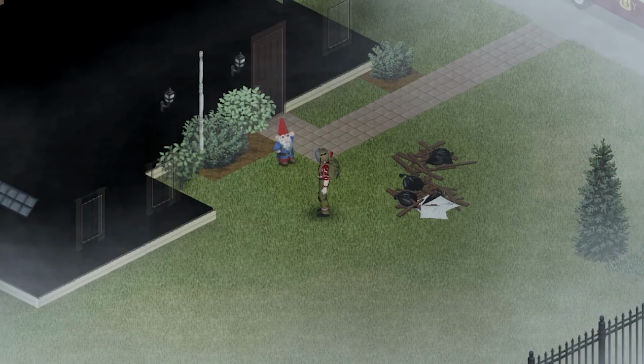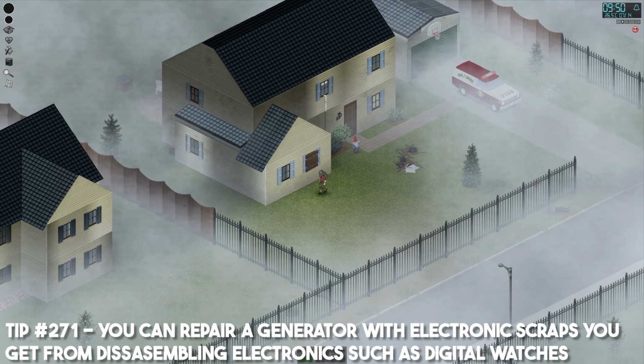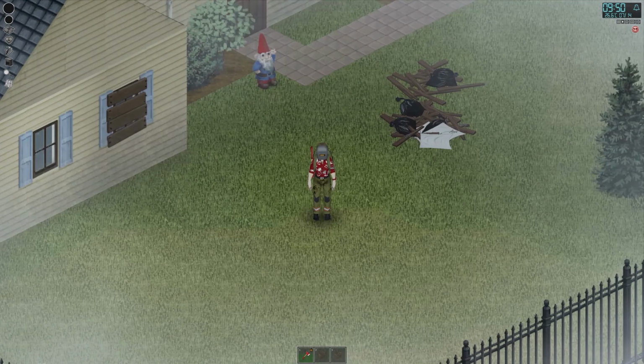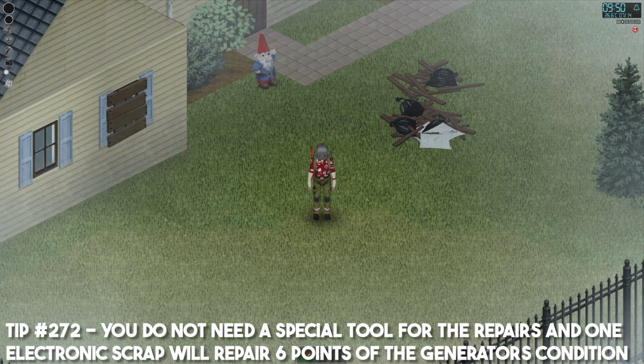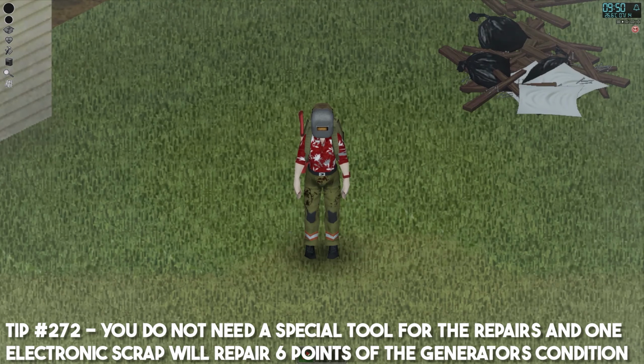Now, I know there is generator maintenance, but I don't know how to actually do that part. So you can use specific items in order to repair the generator. It's probably scrap electronics, but I'll have to double check that one. It'll probably pop up on the text at the bottom of the screen when I find out. And you do want to make sure to keep the maintenance up, because if you don't, then the generator just explodes.